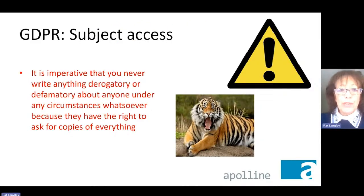And then the last thing on this is that it is imperative that you never write anything derogatory or defamatory about anyone ever under any circumstances, because as data subjects, which is you and me, all our patients, we have the right to ask for copies of everything relating to us. So the very old days when I first qualified of people writing coded messages on patient records are long, long gone. And it's very important that you never write anything derogatory or defamatory about anyone under any circumstances.